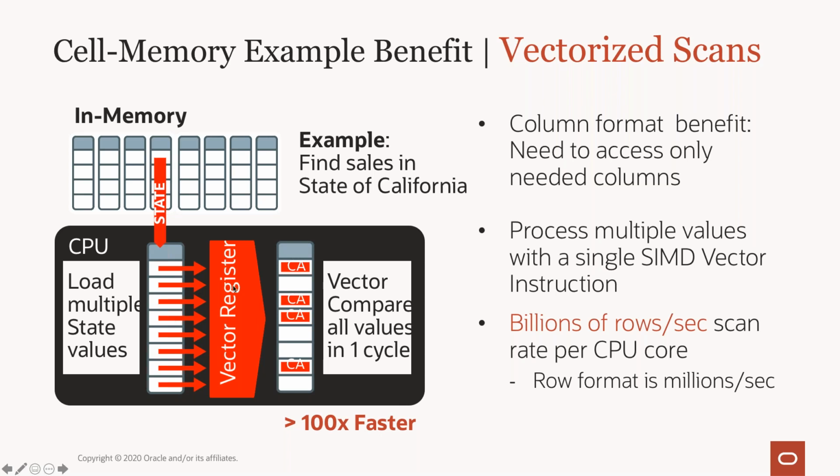And then you can compare them to California, all 512 of them in one cycle. That's called a vector compare instruction. So basically in 2 cycles, one to load, one to do the comparison, you can get your results of all sales in the state of California for the first 512 states. Okay. In this way, we can literally process billions of rows per second.